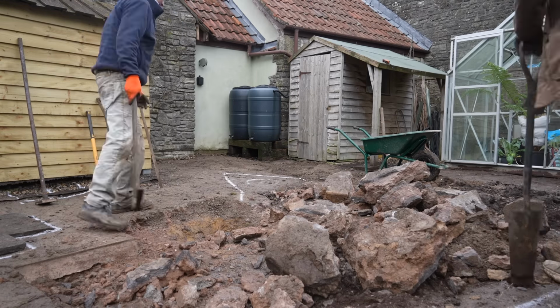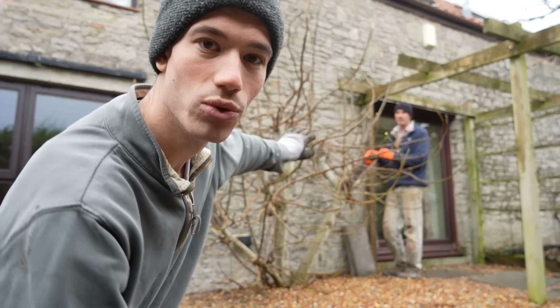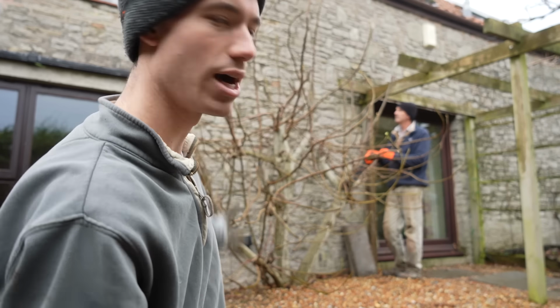After much sledgehammering and pickaxing, I got distracted and decided to tackle the overgrown fig tree. Well, this might look a little bit brutal, but we've got a plan for this fig, and we're going to cut back all the main stems and train it along the wall rather than it coming out loads off the wall. We're going to train it against the wall, which will allow more light to get to the pear, and we're going to have all these bits here as beds that we're going to plant up.